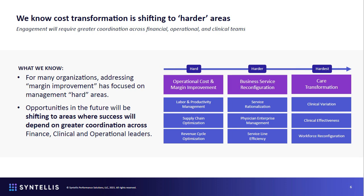As we start to work to the right, we start to say that work gets a little harder. And the reason it gets harder is it starts to engage a broader set of stakeholders, right? The work also starts to engage our clinical counterparts and really transforming just how services and how care gets delivered in all the categories that we talk about, including understanding clinical variation and clinical effectiveness, and how we start to reconfigure that work, as we talked about earlier, to drive cost reduction into that work, but also still realize the quality of care outcomes that we need to see. So the reason I included this slide is I think it's an overarching theme for our discussion today, which is that to be successful at this work, when we talk about cost transformation and care transformation, it's going to continue to require greater coordination across finance, operational, and clinical teams. And I think that's really the headline from this particular slide.